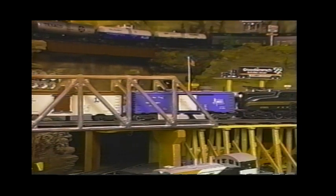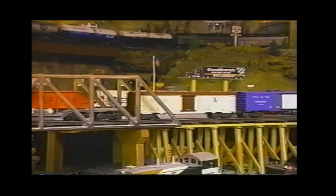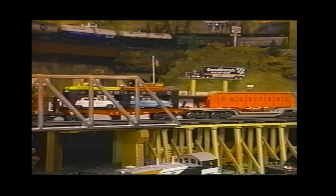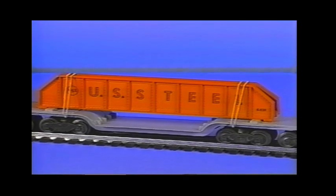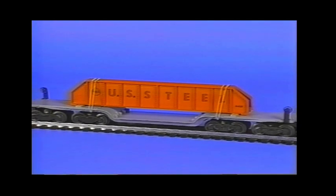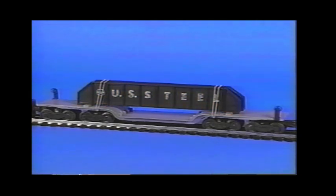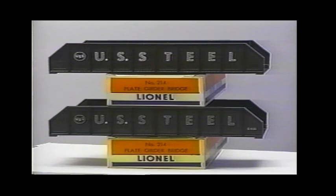The 2360-25 GG1 headed five-car freight 2271W and included the 6418 machinery car. Two orange plastic U.S. Steel girders with all the data outlined in black, or black plastic with only U.S. Steel outlined in white, were the usual loads. However, Lionel made the 214 plate girder bridge with different girders, so these could have been used with the 6418.